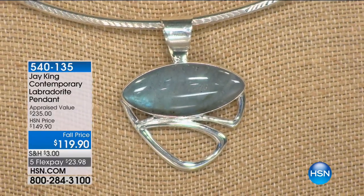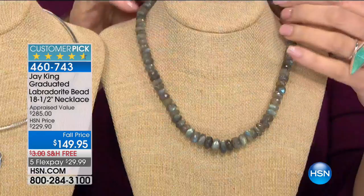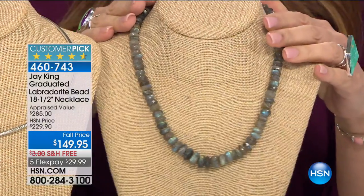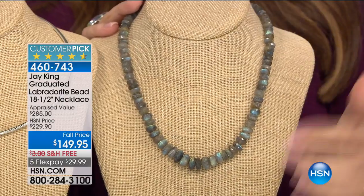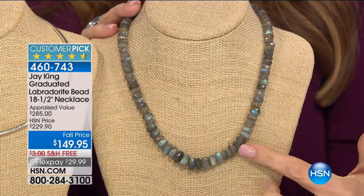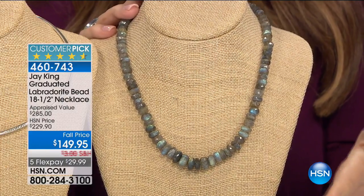It's right here. Listen, here's the Labradorite strand that is absolutely mouthwatering. I can't take my eyes off of this. Almost perfect 5-star customer pick, graduated in size, premium quality, because not all Labradorite is like this. We've got free shipping and those 5 flex payments.